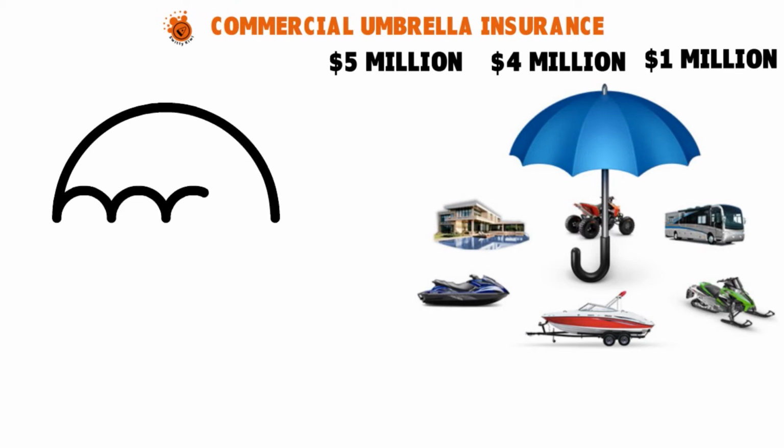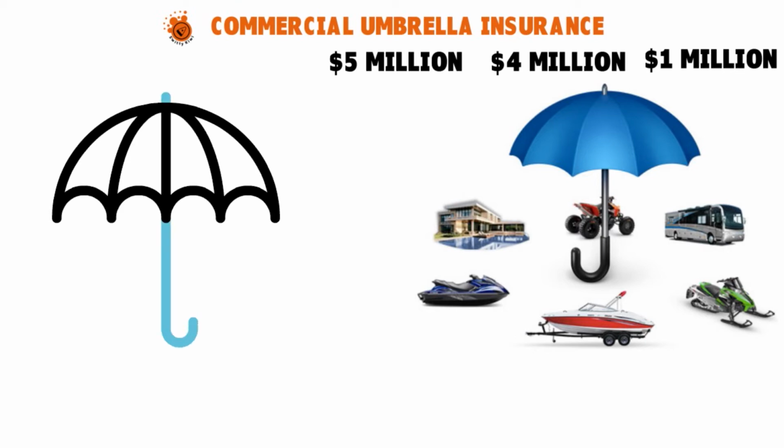So think of the umbrella. You want to think of the image, the metaphor of an umbrella, which covers you overall. So that's the extra insurance. Generally, it may make sense for a small business to consider commercial umbrella insurance if the company faces the risk of major suits or losses.